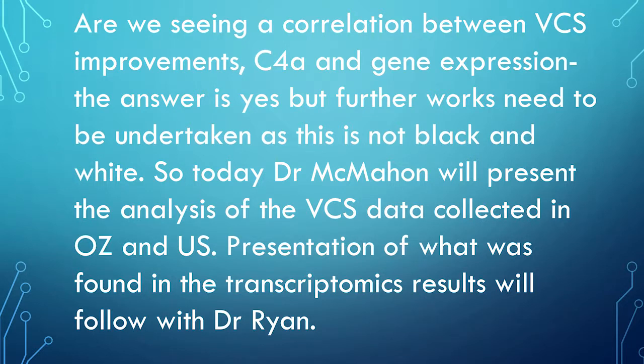Are we seeing a correlation between VCS improvements, C4A and gene expression? There's hints that we are, but further works need to be undertaken. This is not black and white, as you can understand. So today, Dr. McMahon will present the analysis of the VCS data collected in Oz and the US, and the presentation of what was found in the transcriptomic results will follow with Dr. Ryan.